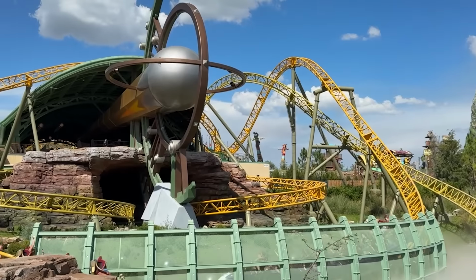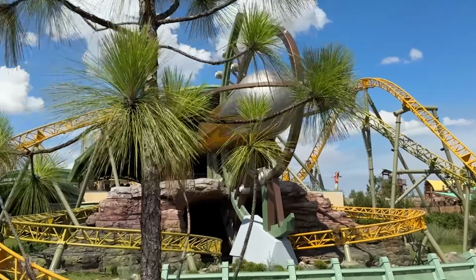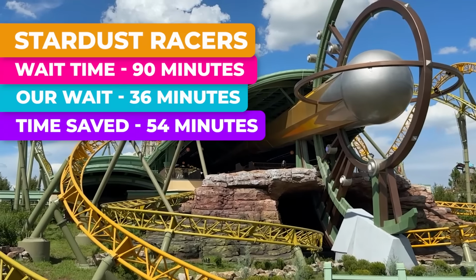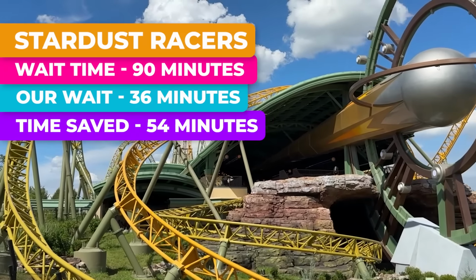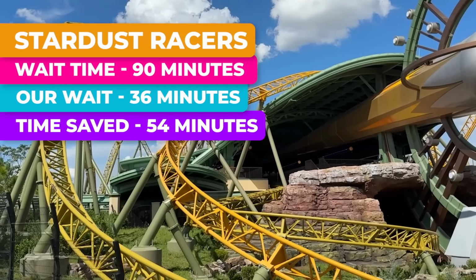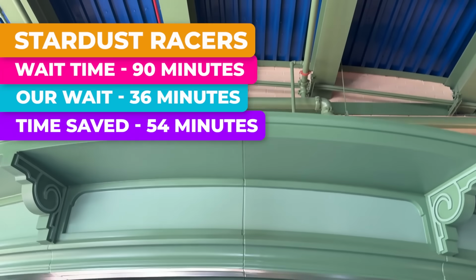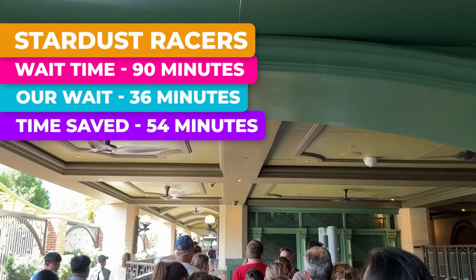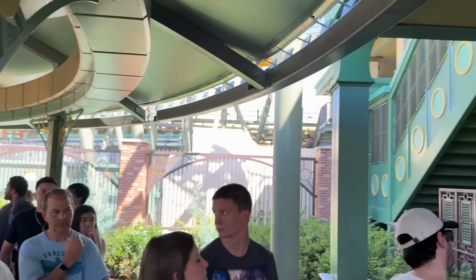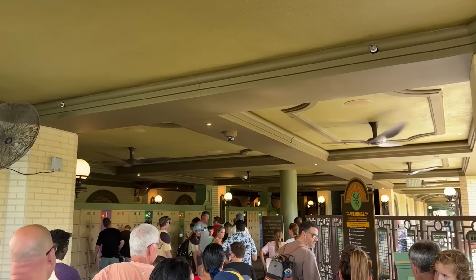All right, that coaster does in fact rule. Now, it was, again, a posted 90-minute wait, and it did take a little bit longer because they are running right now at limited capacity, meaning they're only running one train on each track as opposed to multiple trains on each track. So it was a little bit longer, being about 36 minutes in Express, which is still obviously much, much better than 90 minutes. But if they were running at a fuller capacity, both the standby queue line and Express would be even faster.